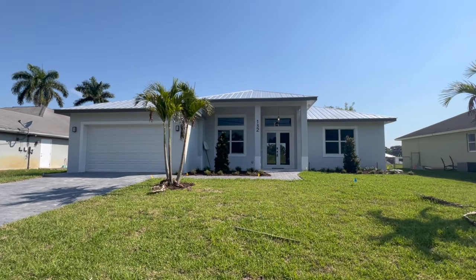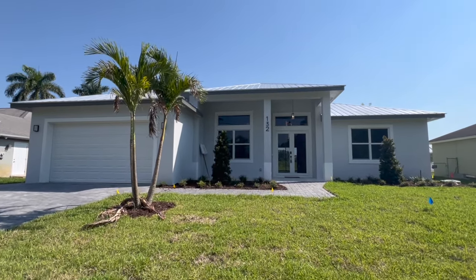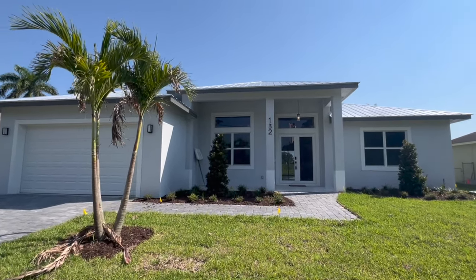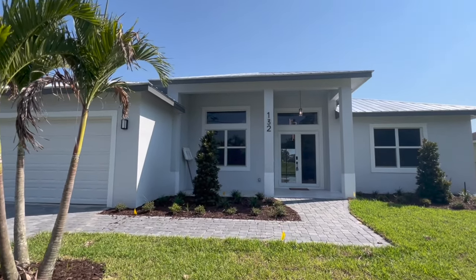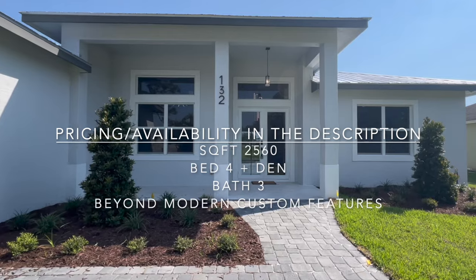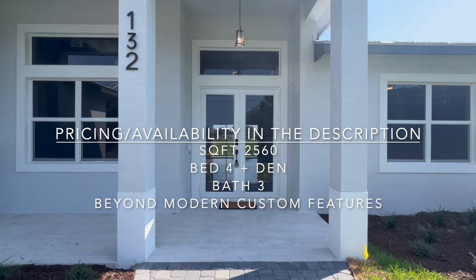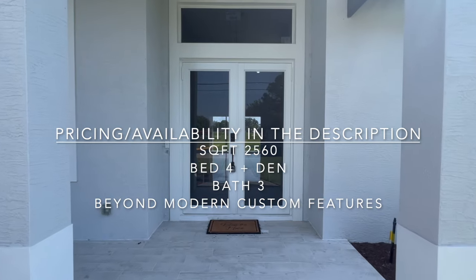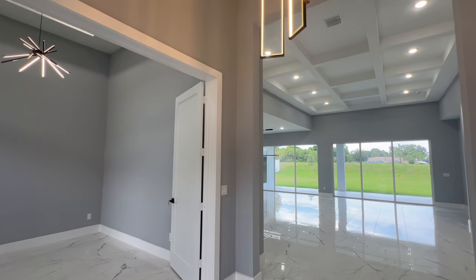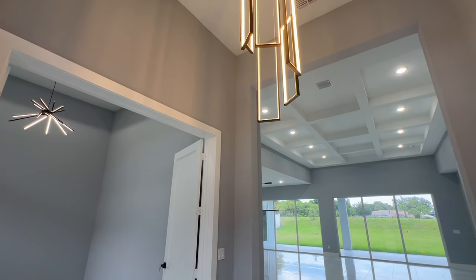So this home is going to give you 2,560 square feet under air, 4 bedrooms and a den, 3 bathrooms, and plenty of elevated modern upgrades like 12-foot ceilings, a gourmet kitchen, and polished porcelain floors with that signature marble veining. You'll have peace of mind with a long-lasting metal roof and hurricane impact windows, and as you walk into the home, you'll notice everything is light and bright with larger windows along with custom fixtures and extra recessed lighting.